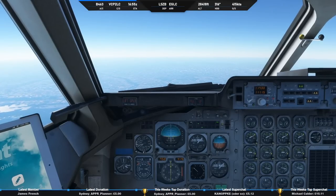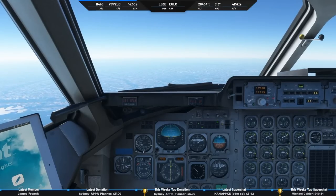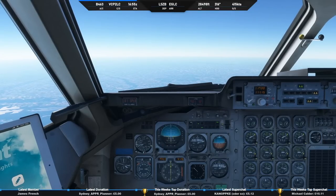Lauren, the B742 is not RNAV. You can't do RNAV arrivals, STARs or approaches in that thing, so it's only good for en route.